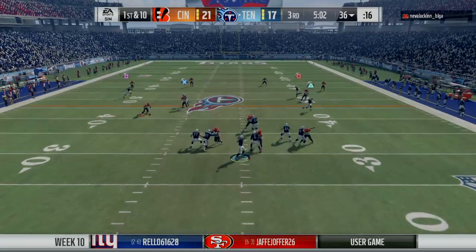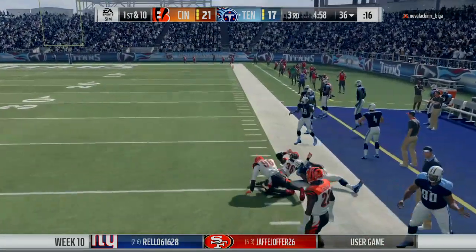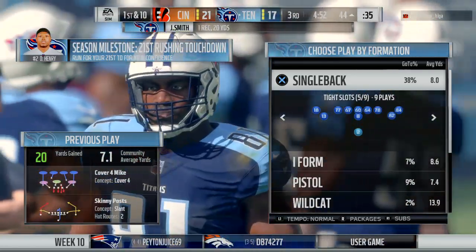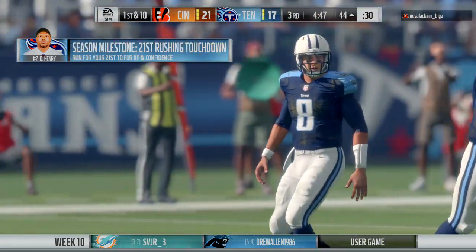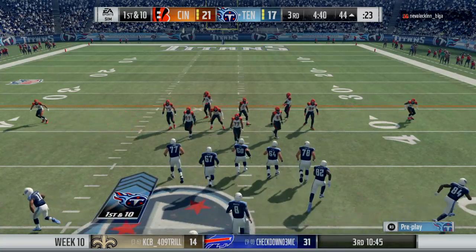Mariota on 1st down. That one finds the rookie tight end, Jonnu Smith. And he's finally taken down, but not before getting across midfield and across the 45-yard line. A good pickup there of 20 yards. And now a 1st down following that long gain.